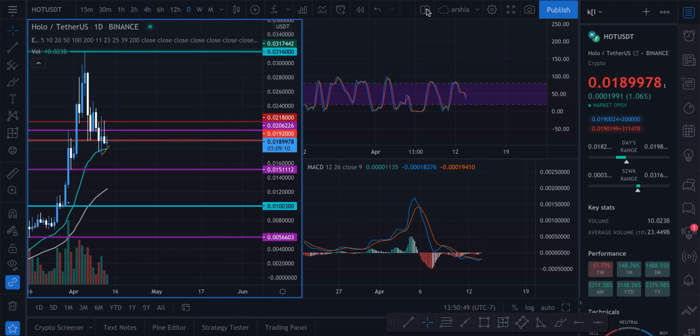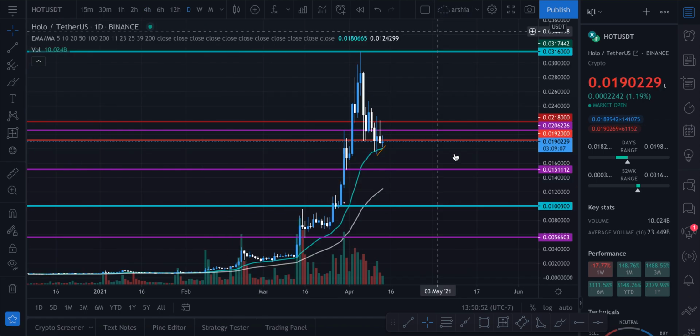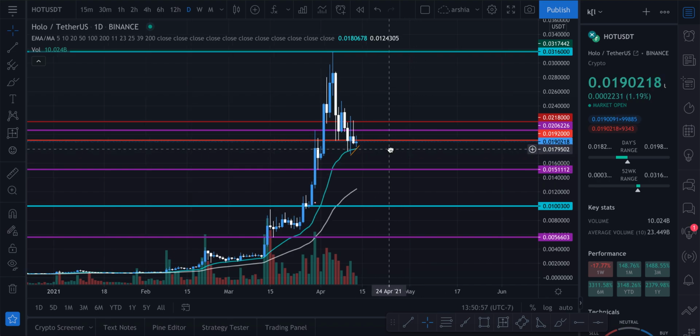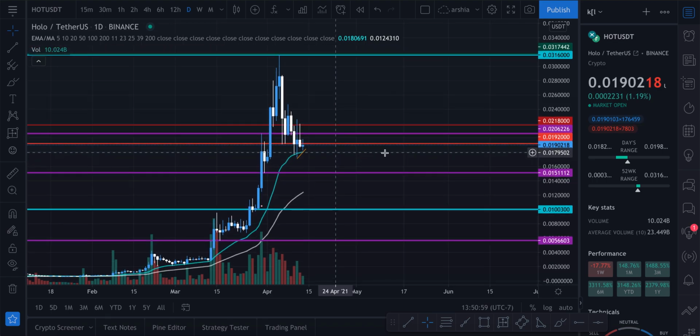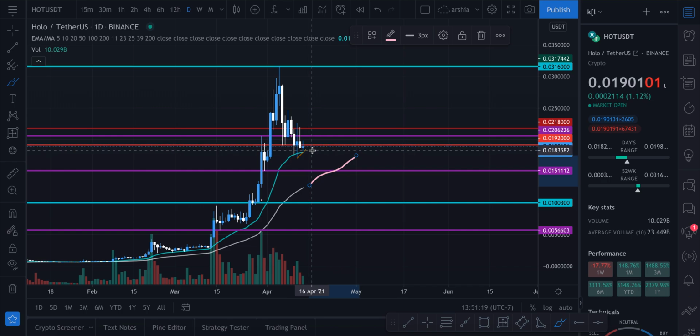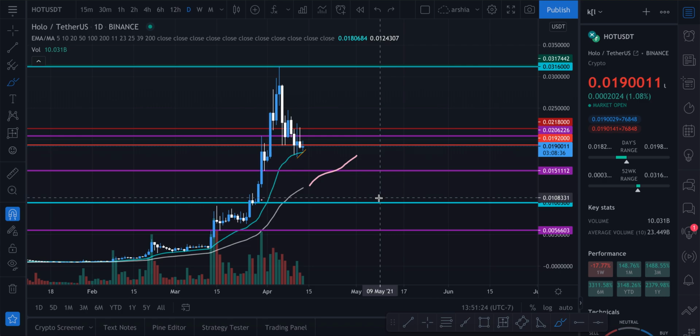Now, another possibility, we've got to look at every possibility. If Bitcoin keeps rallying and altcoins keep bleeding, we could come back down to the 50-day EMA. That's a real possibility as well. But keep in mind, we're not going to just drop significantly to the 50-day. I think we're going to slowly come down, and this is going to come up right here, and then we might come test it right here. I think that's a real possibility as well.